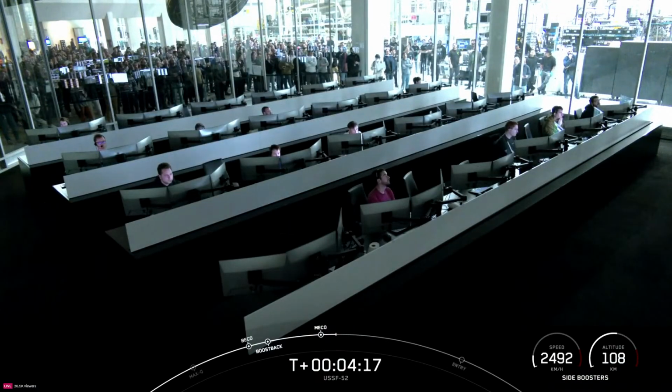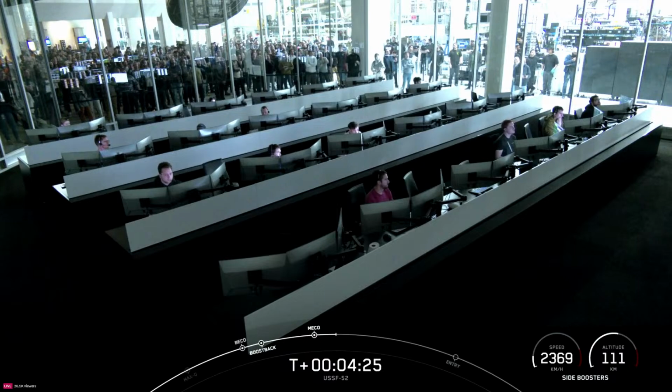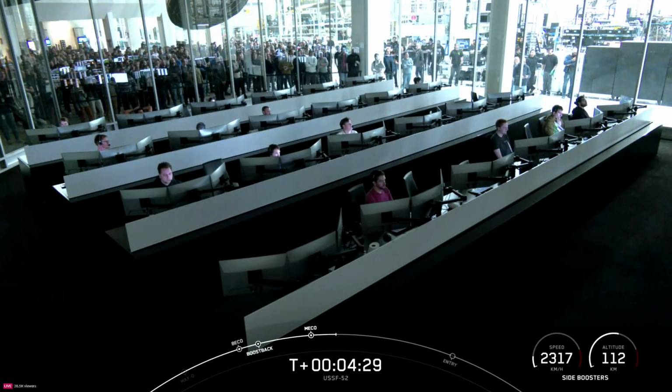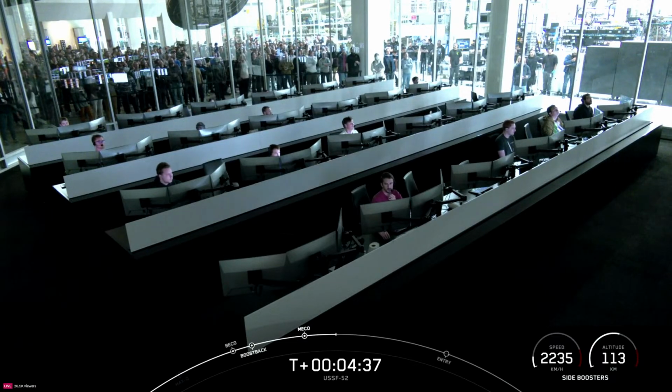And there we were also able to see and hear the call-outs for the side boosters' boost back burns concluding. We had MECO, or main engine cutoff of the center core, as well as stage separation, and also heard confirmation that the MVac engine has ignited. Now, as we mentioned before, fairing separation confirmed. And great call out there, also a confirmation that the fairing has separated from the second stage.